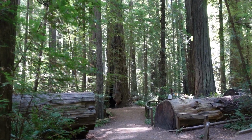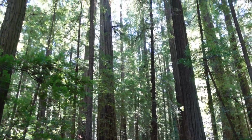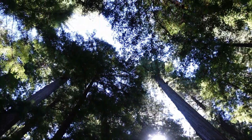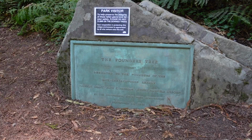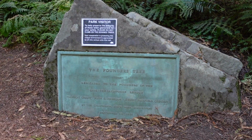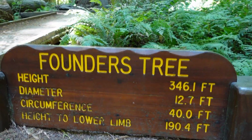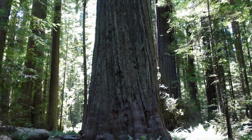This is Founder's Grove. In 1917, several men traveled to Humboldt to view those redwood groves. And when they found that these trees were not protected, they formed the Save the Redwoods League to preserve representative areas of this forest. By 1921, I think, the first grove was purchased by the League in what is now Humboldt Redwoods State Park. So they had the foresight to preserve all this.